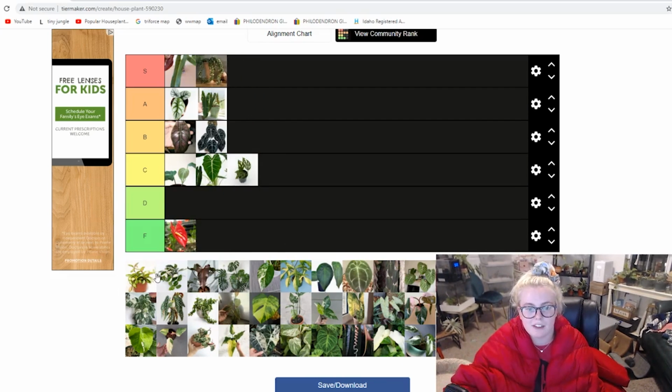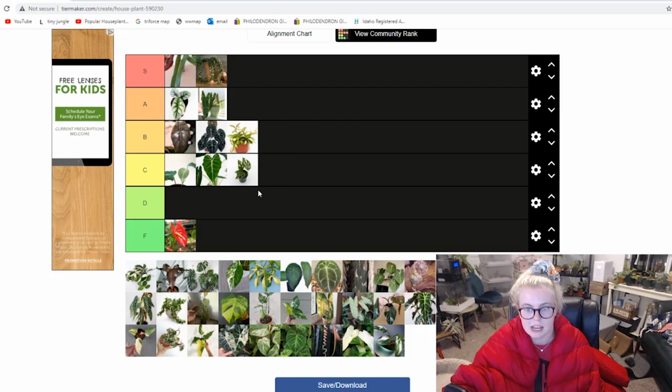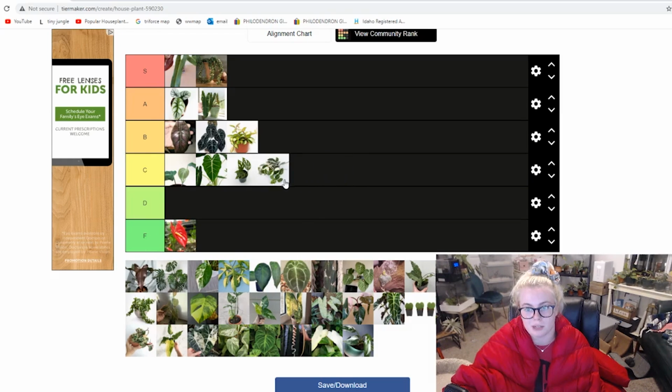The next houseplant we have is Hoya Carnosa Crimson Princess, which I'm going to give B because it's definitely one of the most beautiful Hoyas for the lowest budget. It grows super fast and it's very easy to take care of. Easy. Next we have Hoya Carnosa Crimson Queen, which I'm going to give a C.